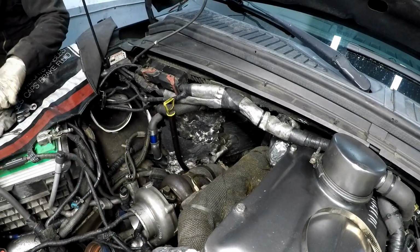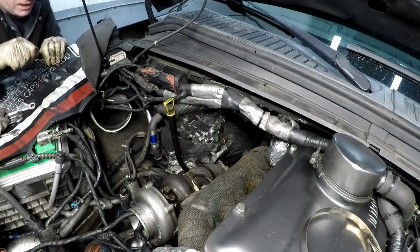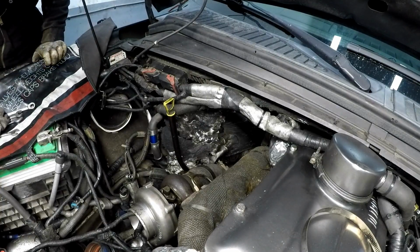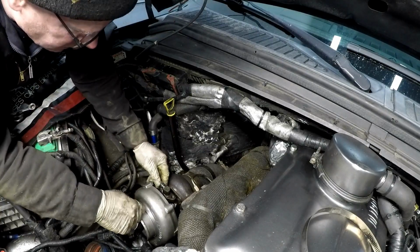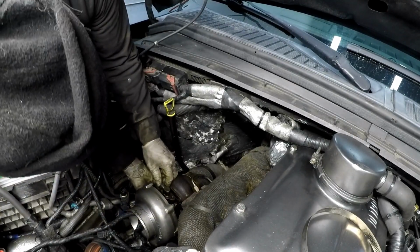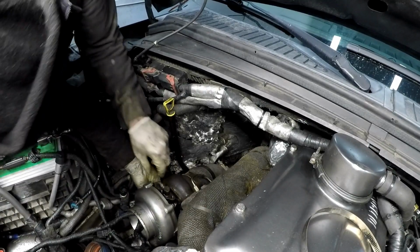The battery went dead on the GoPro while I was hooking up the exhaust. But anyway, that's all I've done. Torqued down the turbo and hooked up the exhaust. Anyway, let's get that started. Yep, there we go.